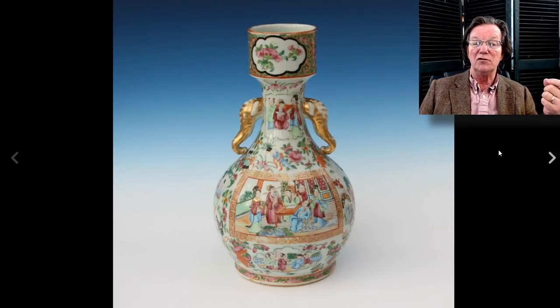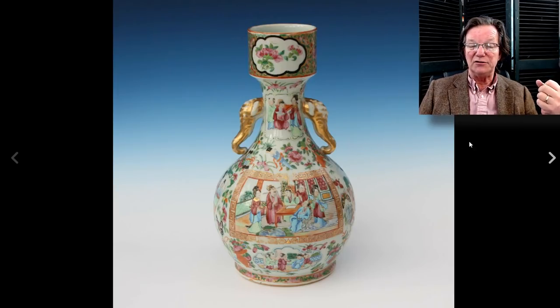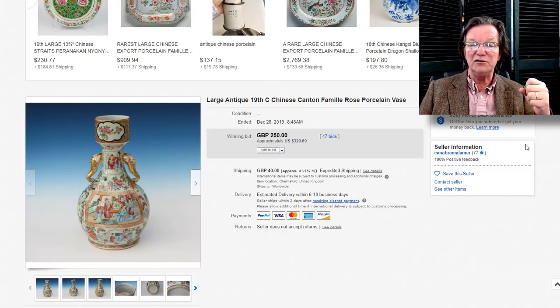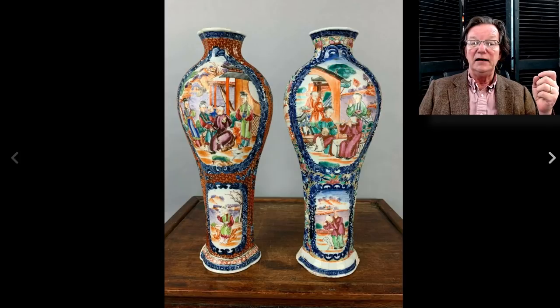This is a nice one, rose mandarin with these big elephant handles coming off and a cup form mouth, which is sort of unusual on these. And this was a good one, pre 1850, and it went for a reasonable price, not an overpayment, not an underpayment. It went $329, but it was a good looking thing. Nice color on that. And onto these.